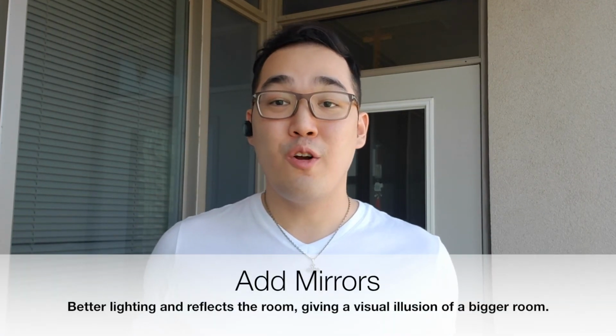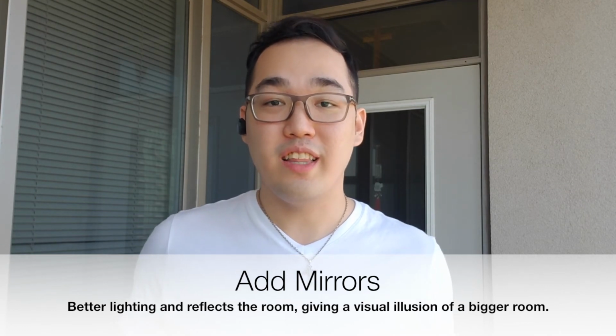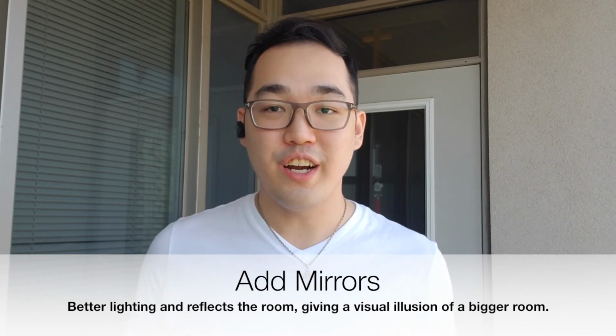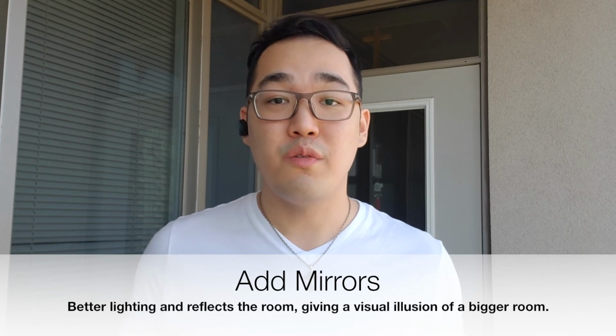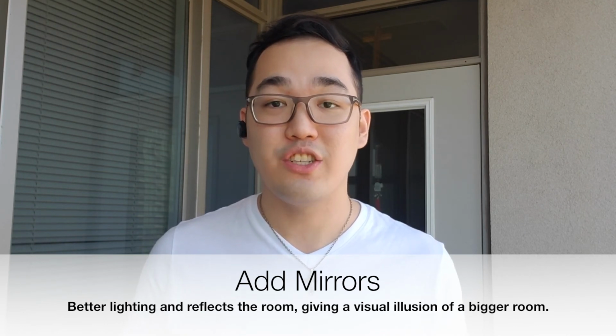Another trick to make your home look bigger is using mirrors. Mirrors not only reflect light to make the room look brighter, they also reflect the space in the room, giving it a visual illusion of the room being bigger than it actually is.